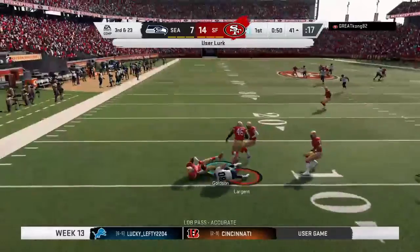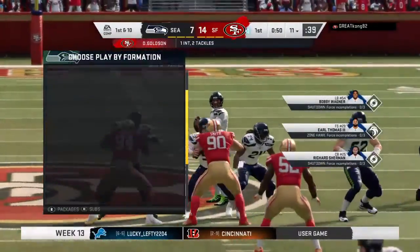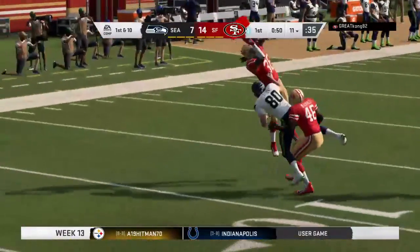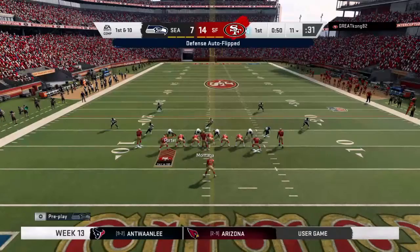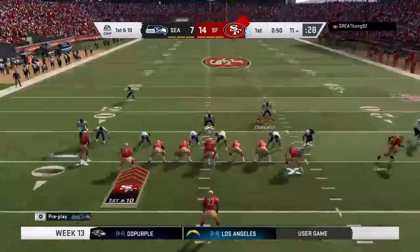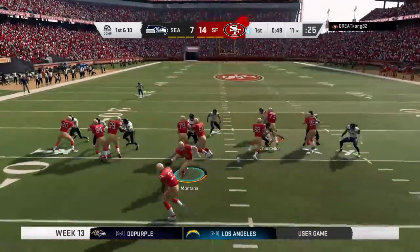Into double coverage, and it's intercepted. Picked off at the 11. And a big turnover there as his guys will get the football back. So it's 3rd and long, and you know this is going to be a pass. So defensively, they're bringing an extra defensive back and just blanket the field. And this is an ill-advised throw right here as it winds up being picked off easily.